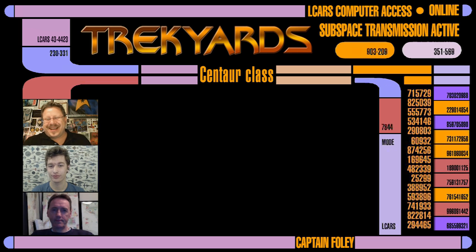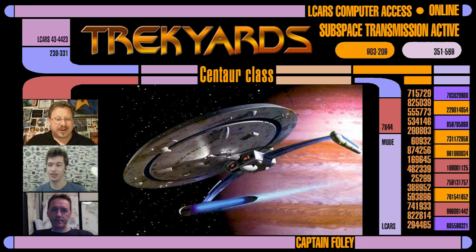Now this is sort of a Frankensteinish mashup of various ship parts, but was indeed seen on screen a few times during DS9, so it is definitely a canon ship. This is also a ship that was the design influence for the new USS Ares as seen in Axanar. So without any further delay, we proudly bring you the Centaur-class.